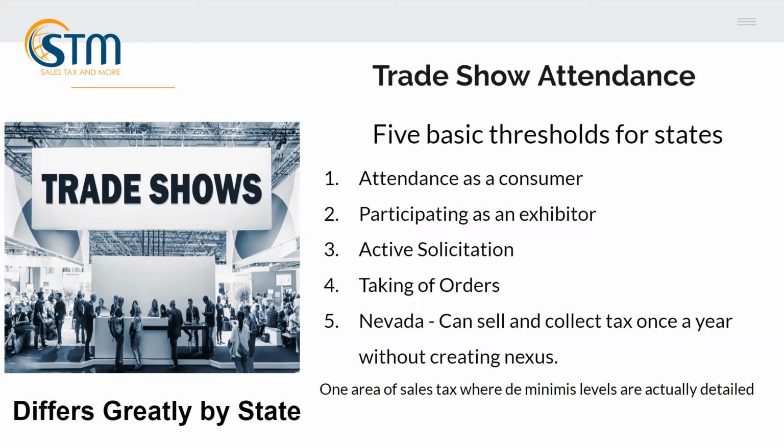Then you have other states that say you can actively solicit so long as you don't take orders. Once you start taking orders, that's going to be nexus creating. Then you've got Nevada, who wants everyone to go to Las Vegas. They say you can participate as an exhibitor. You can actively solicit. You can take as many orders as you want. You can even make delivery and accept payment at a trade show, so long as you don't do that more than once a year. All the other things, no limit.